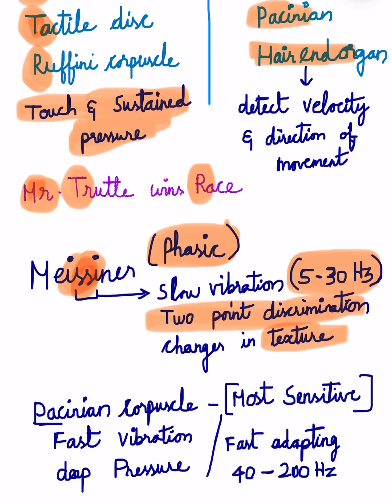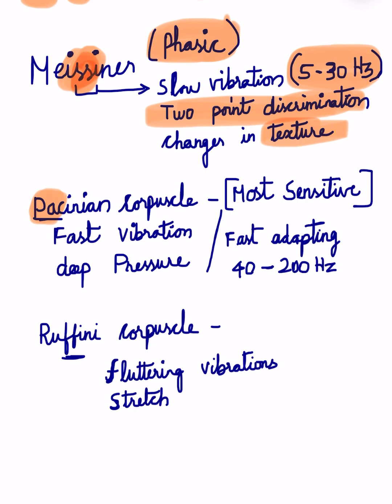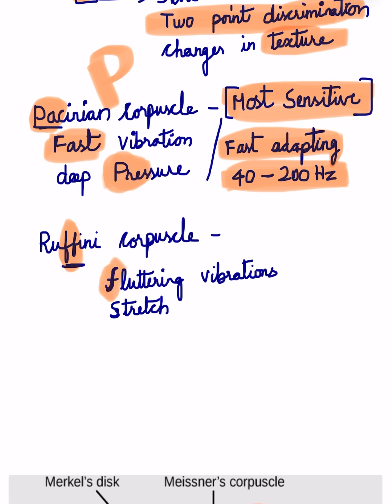Whereas the Wesnian corpuscle is the most sensitive organ, and it is a fast adapting receptor, and it senses fast vibration. The word fast can also be pronounced as fast. So Wesnian corpuscles sense fast vibration, and the range of 40 to 200 Hertz can be sensed by these Wesnian corpuscles. And the letter P also stands for pressure. Pressure can also be sensed by these Wesnian corpuscles. And moving on to the Ruffinian corpuscles, the 2 F in the word Ruffinian stands for fluttering vibration, and it also senses stretching of the skin.